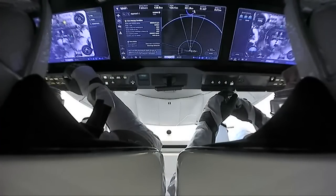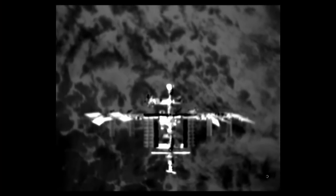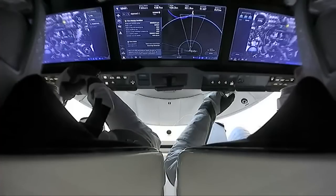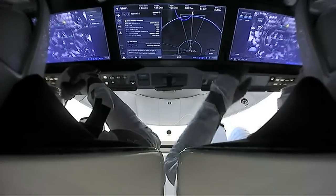So we're now in approach 1. You saw the Draco firings to get us now on that docking axis with Zenith port. We're making our way closer to what's called waypoint 2. This is a 20-meter marker right in front of the docking port on the Zenith side.